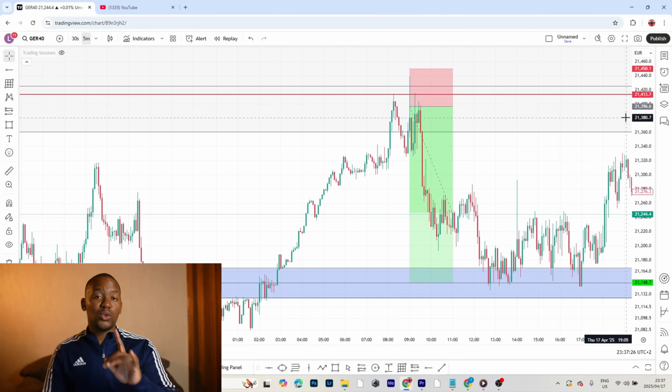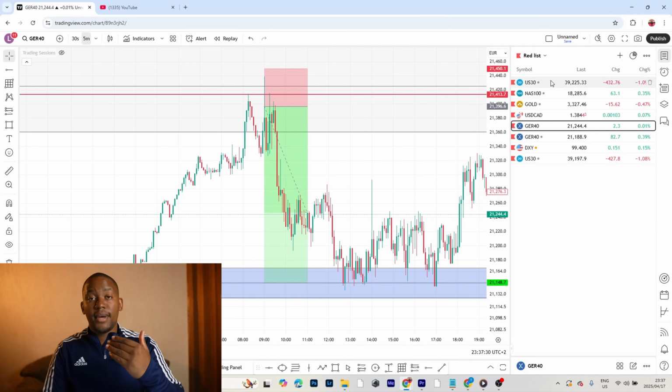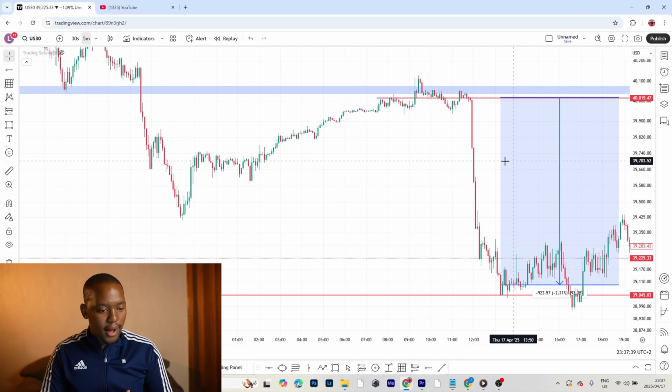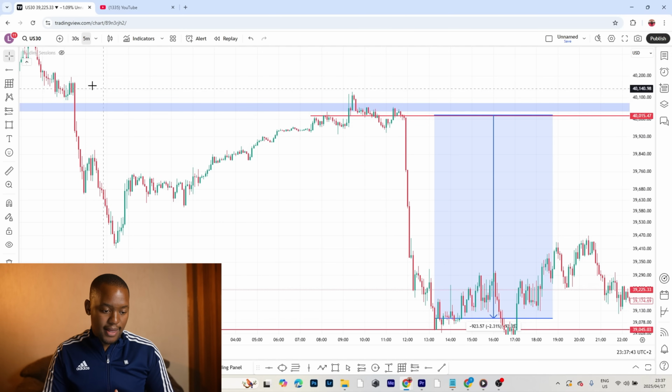But I also want to go to the second trade, which was US 30, and just show you how US 30 dropped. If you guys did trade this week, you know that US 30 has been moving nicely. So this is the second trade that I did take this morning.